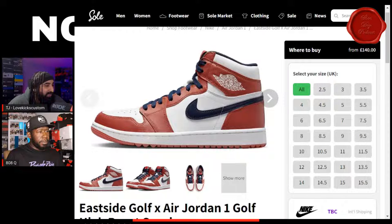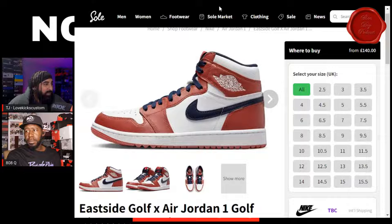Let me just have a look at this quickly, because is this still the 11th? No. So the other Eastside Golf shoes are coming out later during the month.